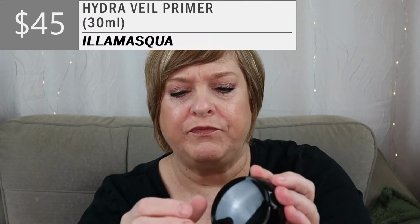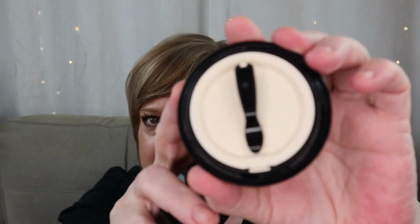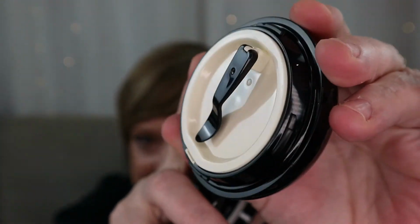What is this? Ooh, fancy. What is this? Hydra Veil. Is this what it is? Oh, look at the cute little spoon. Oh. Is this going to be like a primer? What is a Hydra Veil? Let me read this off the box with the assistance of my friend, Old Lady Eyewear.